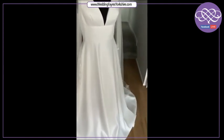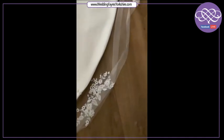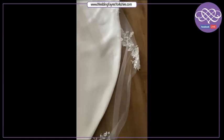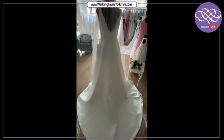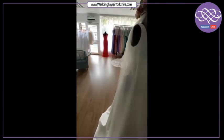This dress has a row of buttons that goes all the way down the back of the dress. I'm going to zoom in a little bit for you so that you can see that added detail. And then you can also see the detail on the bottom of the veil. All our veils are made by Richard Designs. They're made in this country. We like to support British made goods in our shop.